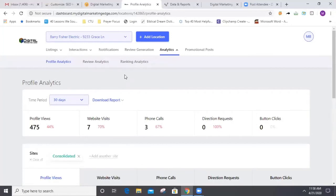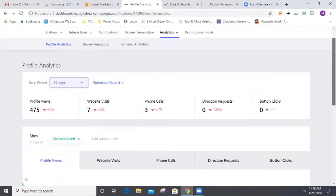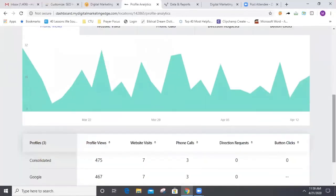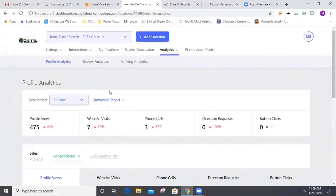Finally, the last piece is the profile analytics. So this looks at your Google My Business. It allows you to see what's been happening. You can look at it in a time period and select it for, again, Google or Facebook and Bing, and how many website visits, phone calls, directions, etc., that you've received over that given period, right?